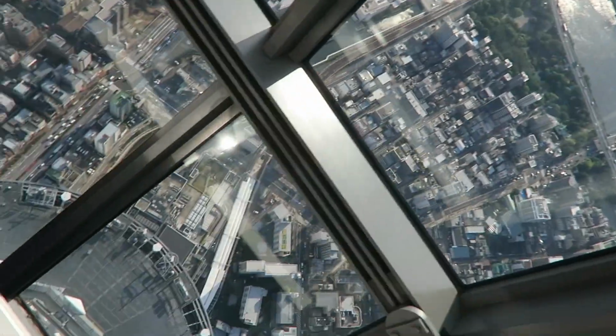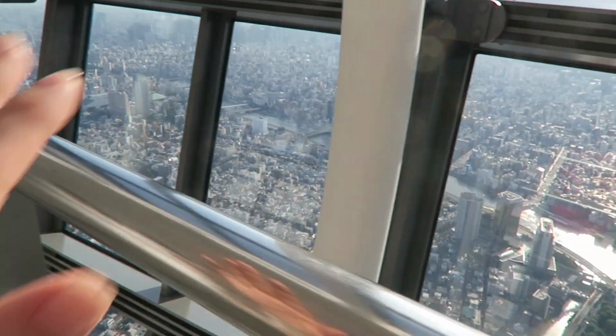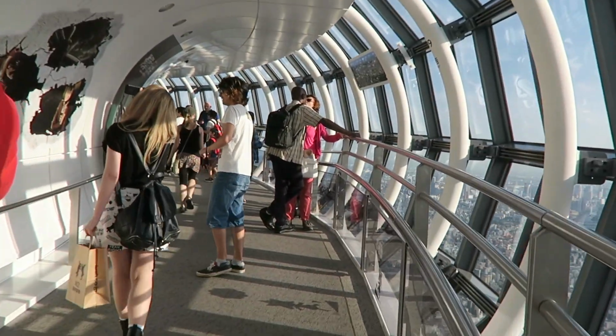Whoa. The view is so much cooler from this deck. If you're gonna visit the Sky Tree, I say pay the extra $10 and come up here. It's pretty neat up here. Number two!